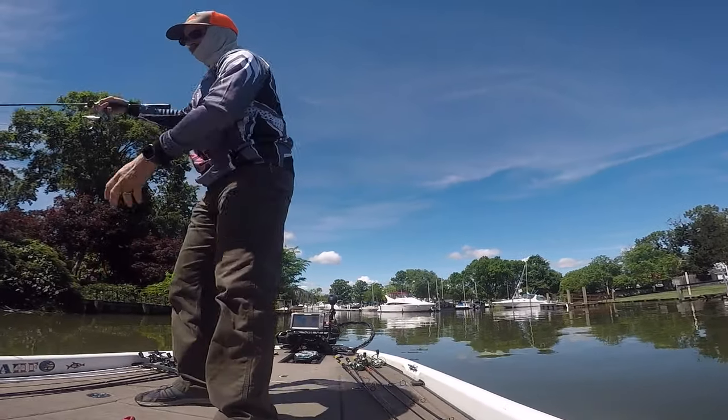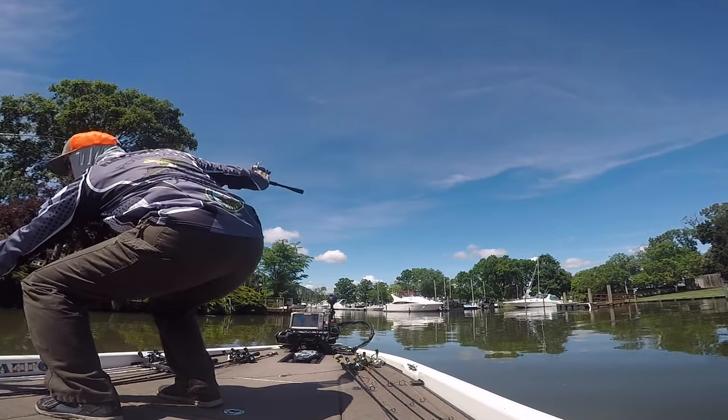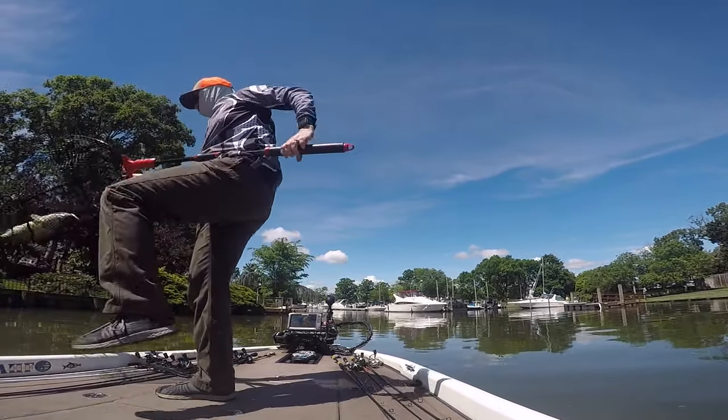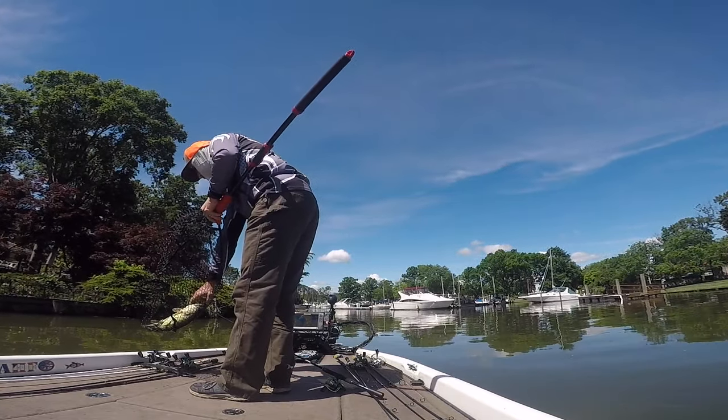I had cast in this area, my co-angler had cast in this area, but the fish decided to bite on the 3rd or 4th or 5th or 6th cast in there. So don't give up when you think there are fish around. I think that's worth coming back for.